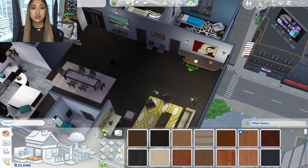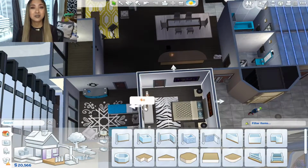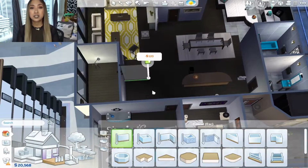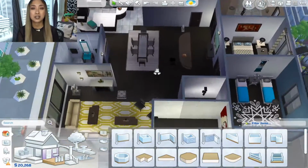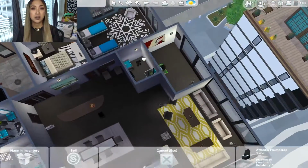So the main thing I wanted to do was to relocate the kitchen. So I do end up doing that. You guys will see it on screen down below. I ended up putting the kitchen where the master bedroom actually is now. So I put it in that corner and I had to relocate the master bedroom to another spot.